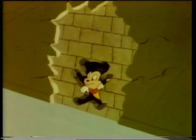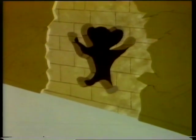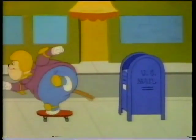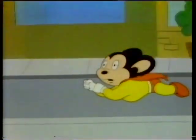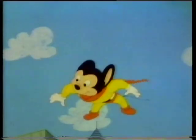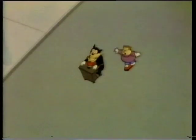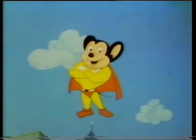Certainly was an unsafe safe. Mighty Mouse is after Harry again. Crosses the street against the light.